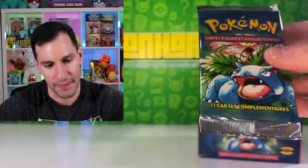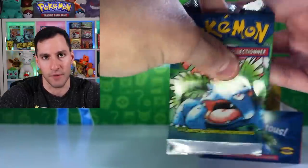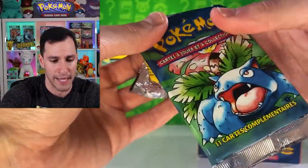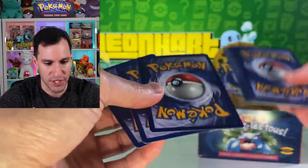I know maybe on screen we'll have popped up an English pack art. They are brighter on this one, and there were different print runs for the English one, not just the first edition, Shadowless and base set. Even base set Unlimited had different print runs where the pack arts were a little bit brighter than the other one. So lots of cool information.